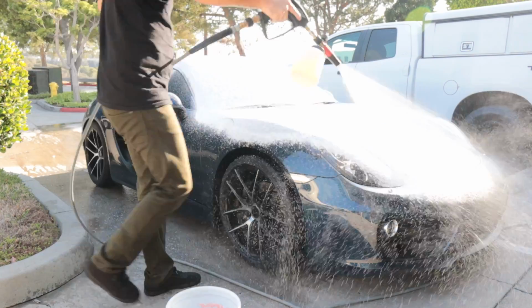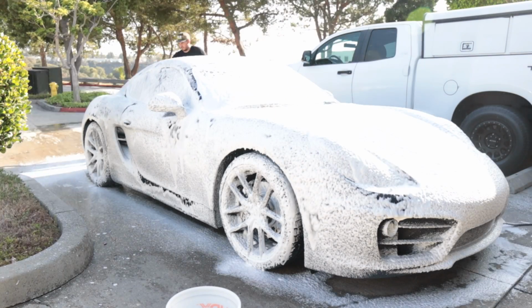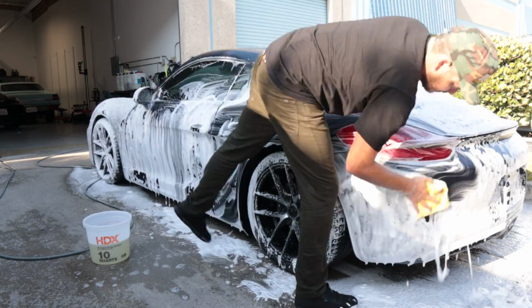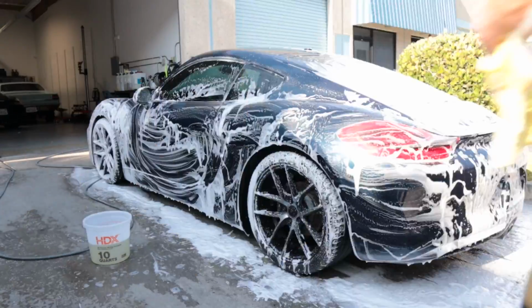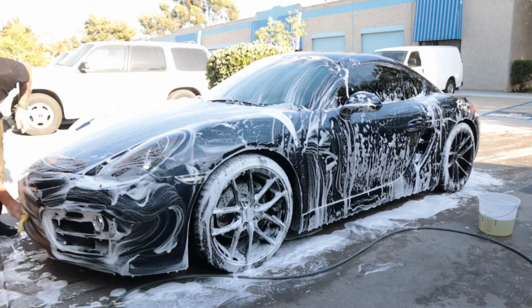So here we go, we're foaming the whole car down, just letting it dwell a little bit, and then I will go in with my contact wash. Again, I just use a microfiber towel. So instead of using a wash mitt and going in for your contact, picking up some contamination that can get embedded into the wash mitt and then trying to rinse it out through multiple buckets, I just use towels.